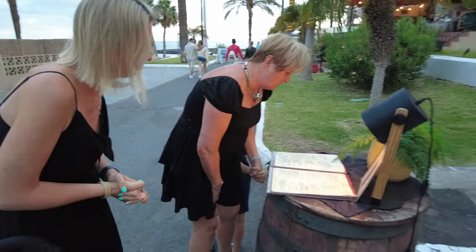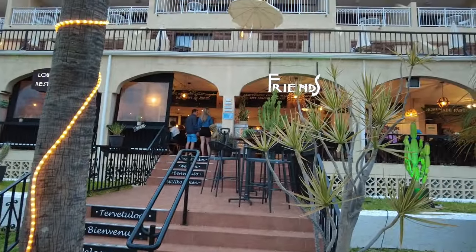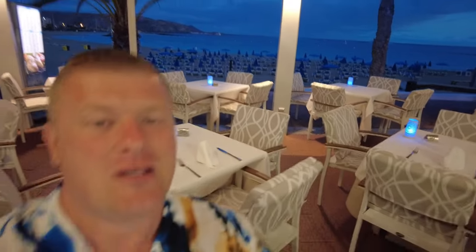Is it Indian? No, some of it is. Right, we're in a restaurant now. We're in a seafood restaurant, but it also does lots of other different bits and pieces. Right on the beach as well, as you can see just there. You see the sea, so we've got lovely views. It's called La Barraca, B-A-R-C-A. I'm not sure on that one, but yeah, it looks really nice.